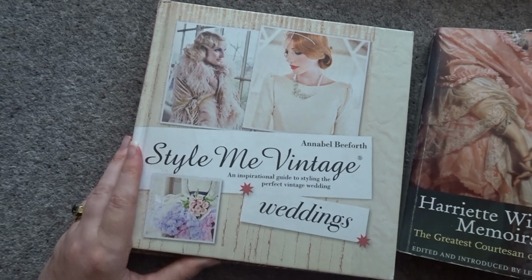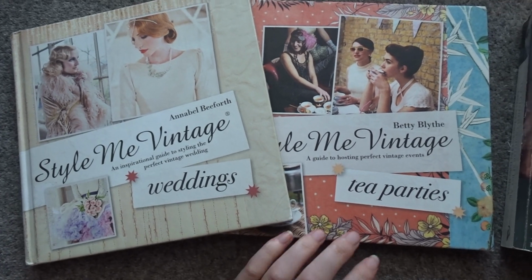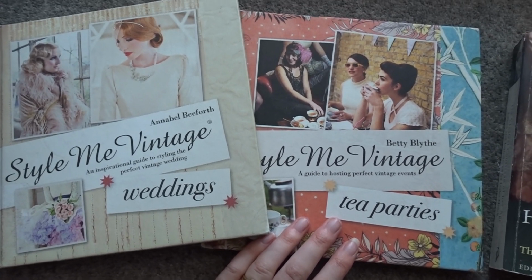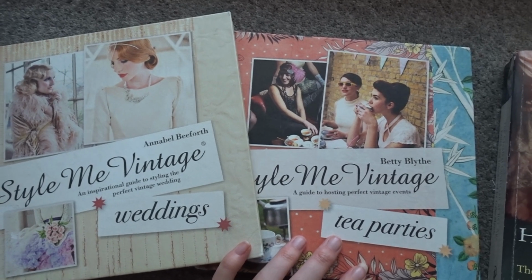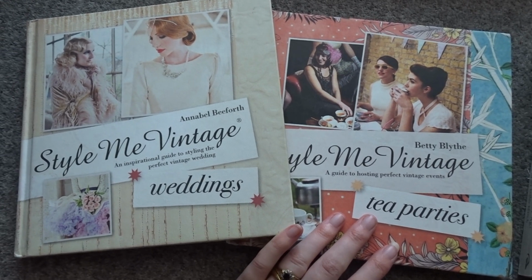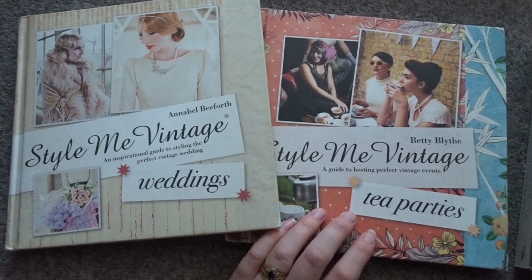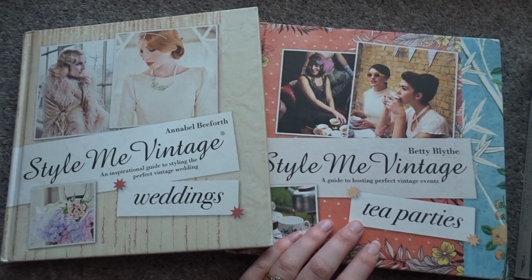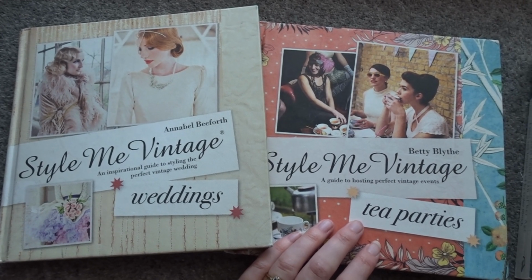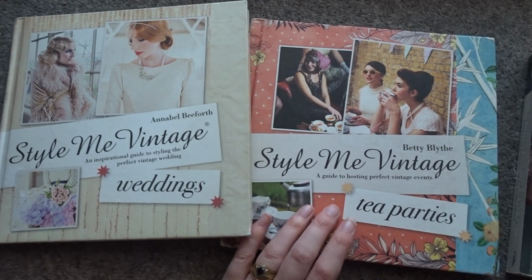And then last but not least, I have Style My Vintage Wedding and Tea Parties. I've put these as one because when I bought these kind of like as one, I guess, even though they are by different authors. So I bought these for my wedding. I got married in the summer of 2023 and I used them as inspiration for my wedding. I should say our wedding. Mine and my husband's, obviously, not just me. I didn't marry myself. Yeah, so our wedding was, I suppose, a vintage kind of 50s style garden party. We had really traditional in some aspects and then like vintage others, and it was lovely. It was perfect for us.